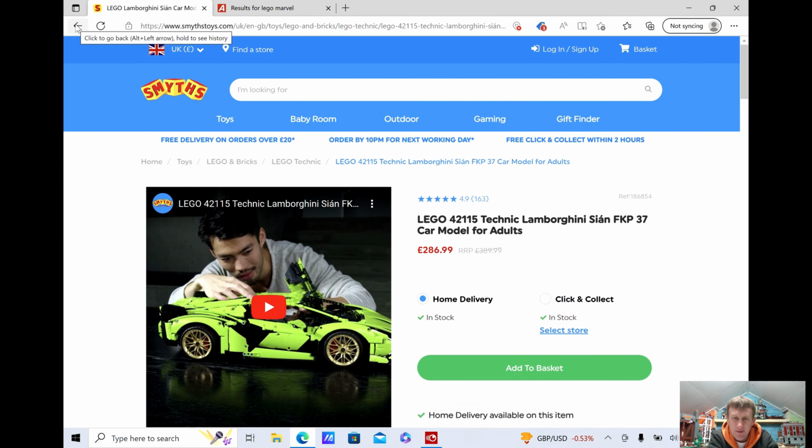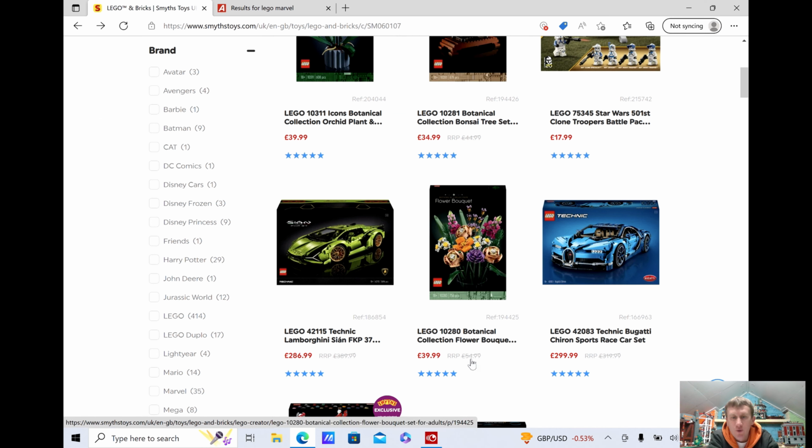But the fact that that has dropped down to 286 from 389. But if you did notice, the Bugatti was just beside it, and that is also in a sale, along with the flowers. So the flowers are $39.99 from $59.99, so they are still available. For some reason, the Bugatti is more expensive than the Lambo. So the Bugatti is $299, and it was $319.